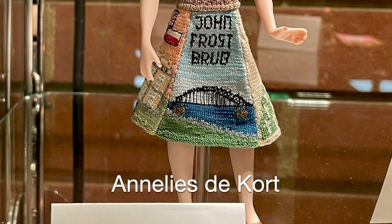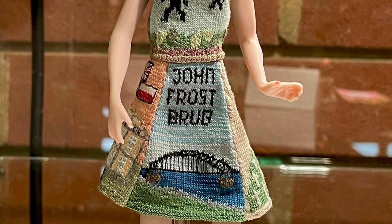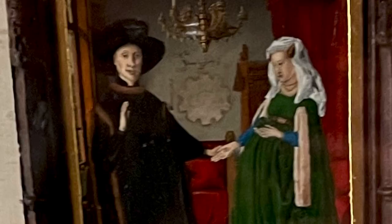And the dress depicts Operation Market Garden, where the Allied forces tried to capture the bridge over the River Rhine in Arnhem in September 1944. Okay, and this one I really liked.